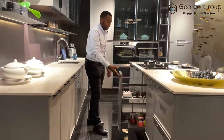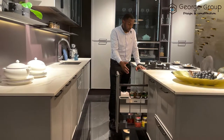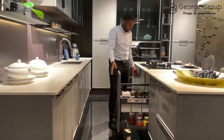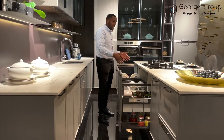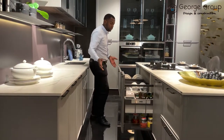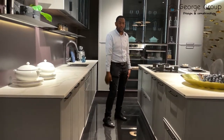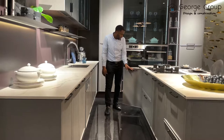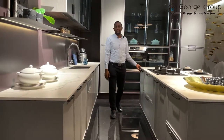And then this is one of my favorites. This is where you can store the spices, all that you need for your cooking. And as well as here, you can store your plates, that's easy for you to serve the food. And then the good thing about these doors, they've all got soft close, so you don't have to worry about them slamming. Okay, and over here, the same. So much storage space for you to keep your plates.